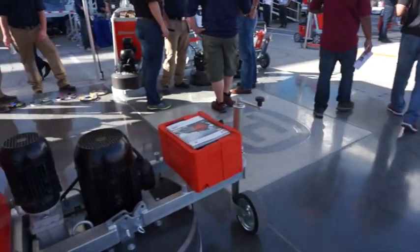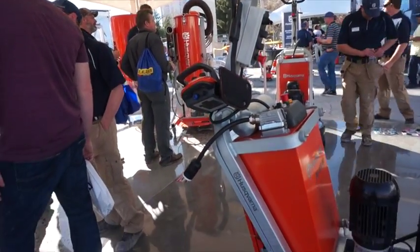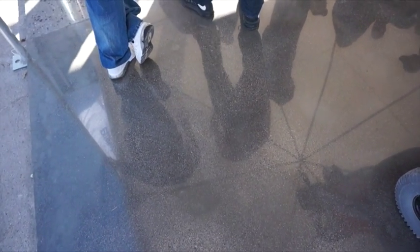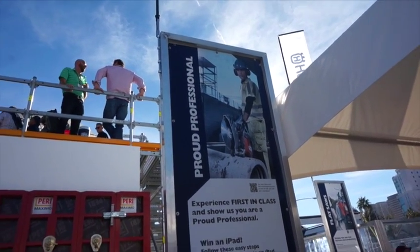The cost of a piece of equipment like this may be around $40,000, and the floor is beautiful. You can put your lipstick on by looking in the mirror finish. Wow, social media, here we come.